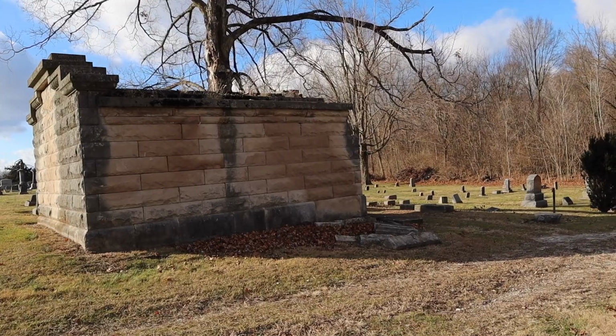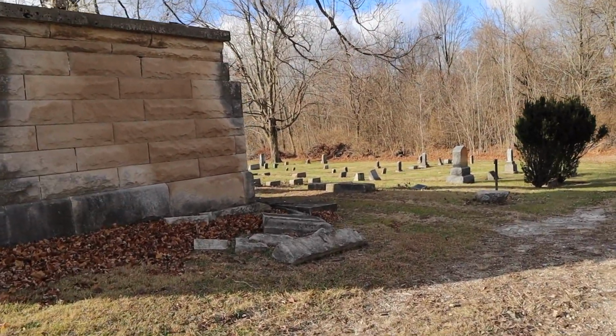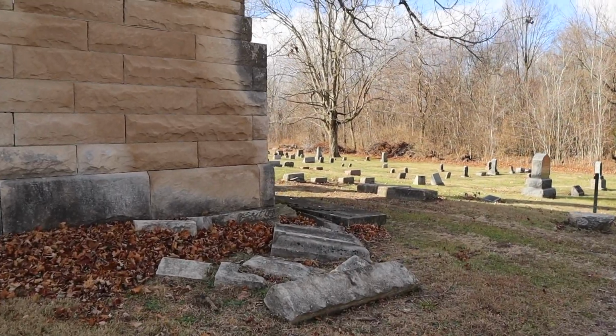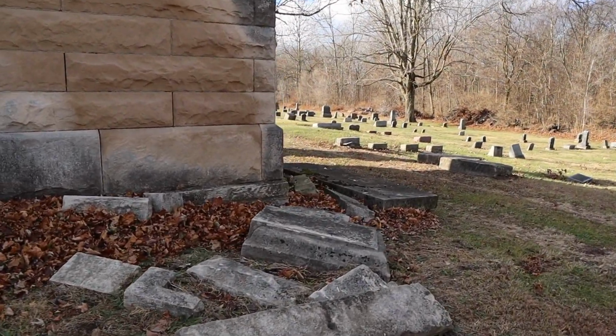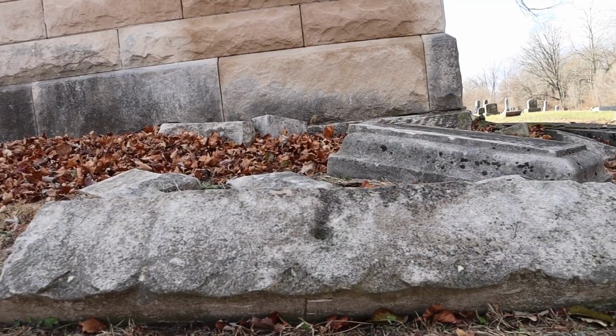Well, this one looks like it has a lot of damage on it. You can see pieces that have fallen here to the ground. I'm not sure if they're off of the top or if it was decorations along the side here. It kind of looks like maybe they're separate memorials.